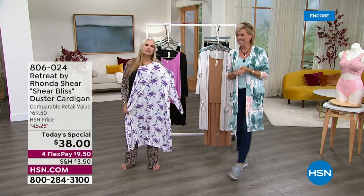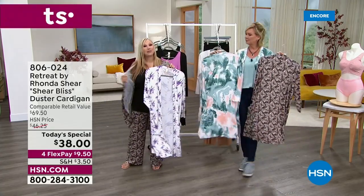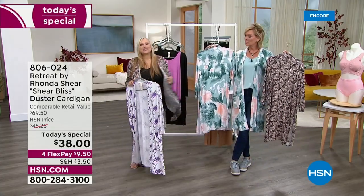But yeah, I just want you to get your regular size in all of these pieces, because these are a little bit oversized and they're meant to be. It's kind of that drapey, casual look.